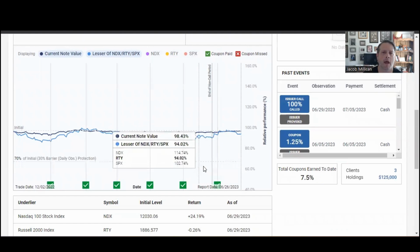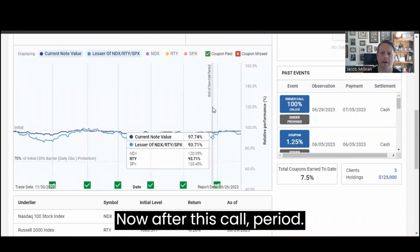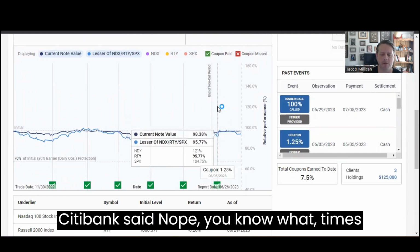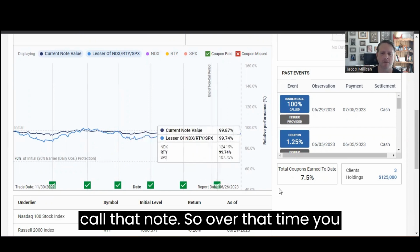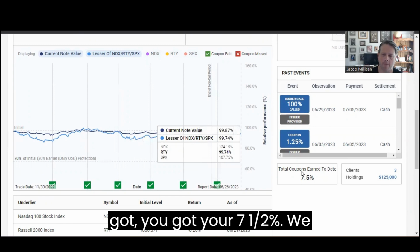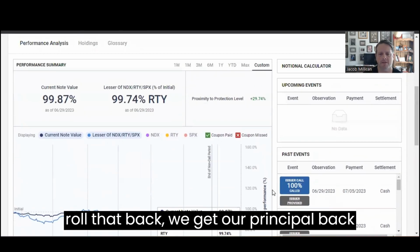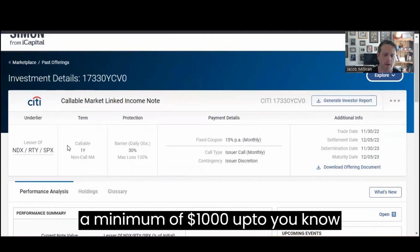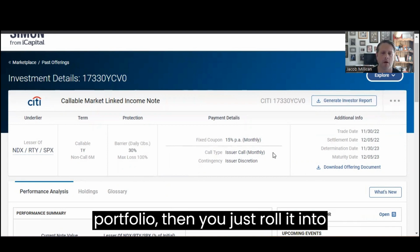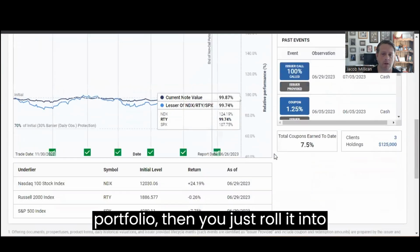7.5%. Now, after this call period, Citibank said, nope, you know what? Times have changed. We're going to go ahead and call that note. So over that time, you got your 7.5%. We roll that back, we get our principal back. Again, how these are invested, you can do a minimum of $1,000 up to whatever number makes sense for your portfolio. Then you just roll it into the next one.